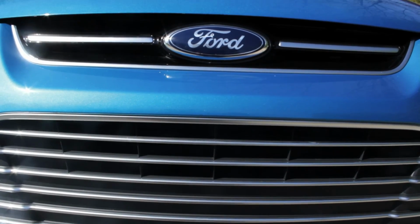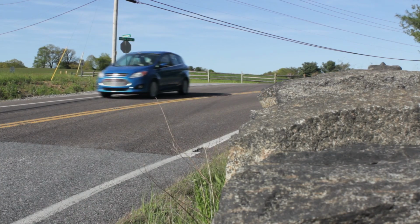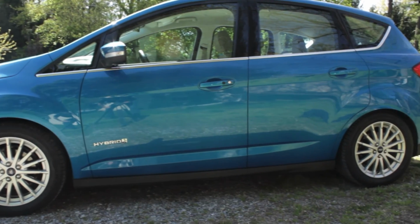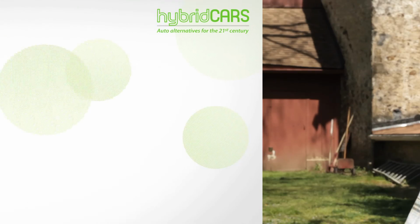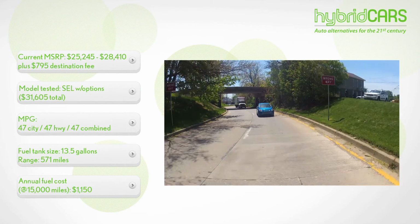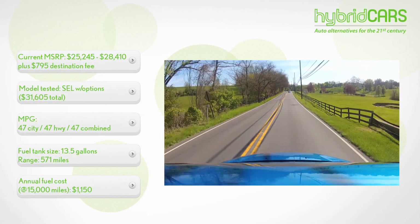The car splits the difference between the two Prii in a number of ways, in size and in price. In performance, it beats them all. In speed, not in miles per gallon necessarily. Price-wise, the vehicle also is positioned between the two Prii that we're talking about. This vehicle starts at 25 and change plus.